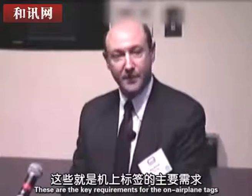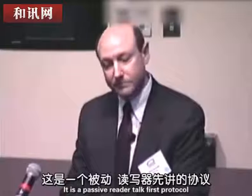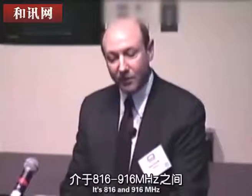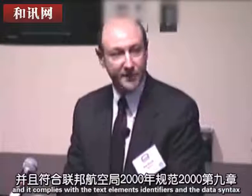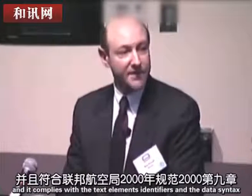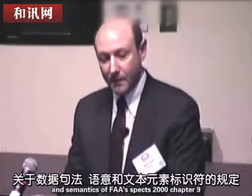These are the key requirements for the on-airplane tags. It's a passive reader talk first protocol. It's 860 to 960 megahertz. It'll be read-write secure memory. It complies with the text element identifiers and the data syntax and semantics of ATA Spec 2000 Chapter 9.